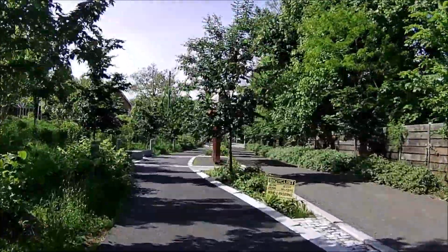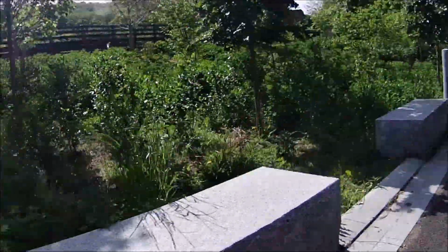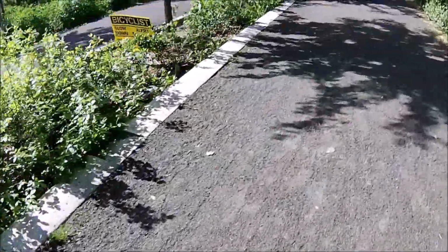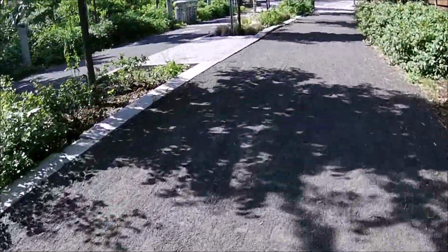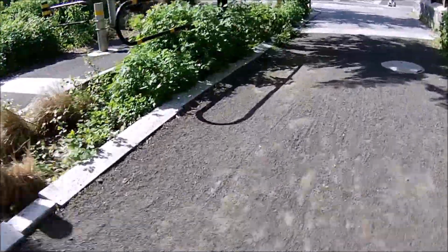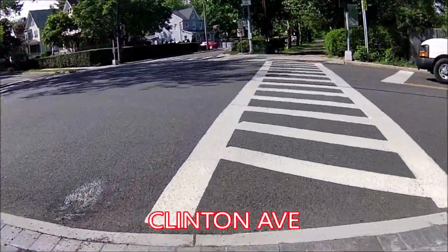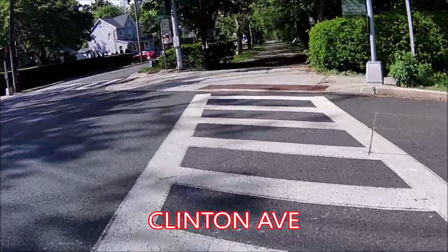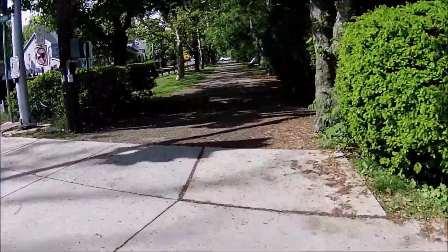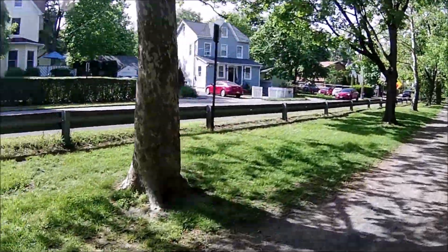As we come now into the more populated area of the village, I'm going to have to jerk over and get back on the South Nyack part of the trail because they put a bunch of barricades in the middle of the state version, which is a heavily traveled street with traffic controls, etc. And now we're on the more populated area of the village part of the trail.